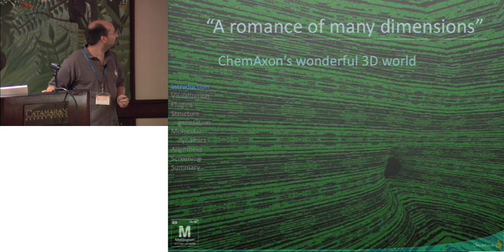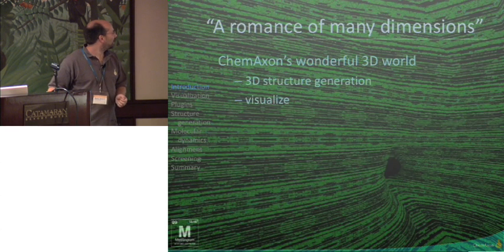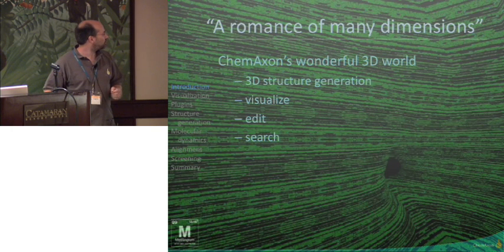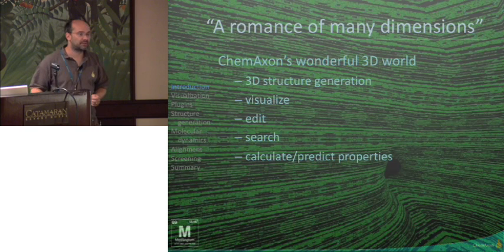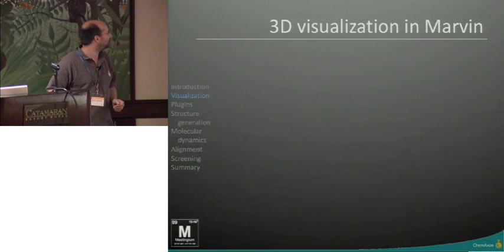So I'd like to introduce you to 3D structure generation. That's the key step to go out from Flatland into the 3D world. I will show you how these 3D structures can be visualized with our tools. Ákos demonstrated yesterday partly how these can be edited in 3D. I will touch on 3D searching in my presentation, and I will briefly mention various 3D property predictions and calculations. So that's all available in a secret world, but now we reveal these secrets for you.